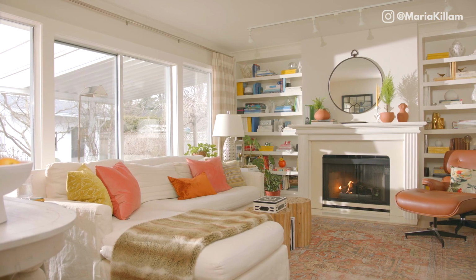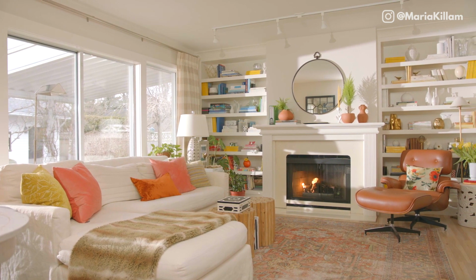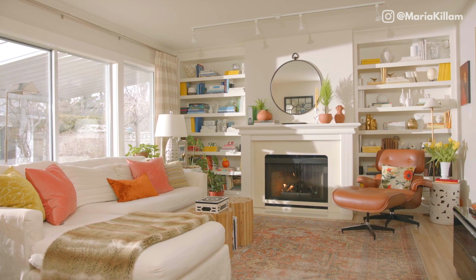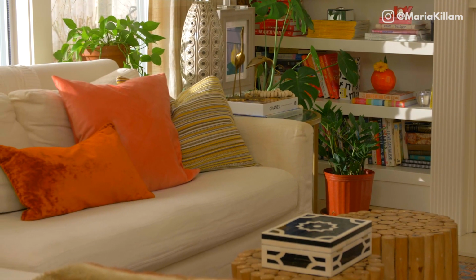My cream sofa and striped neutral drapery in the family room have been the backdrop for many color changes over the years, but since orange is another one of my favorite colors, I always end up back here. Don't forget, when you're adding an accent color, introduce it in small, medium, and large gradations, just like I've done here.